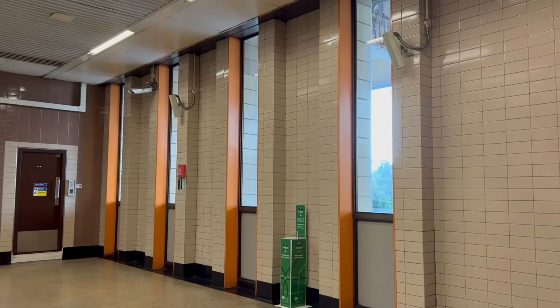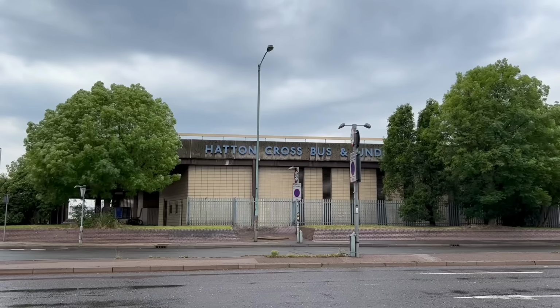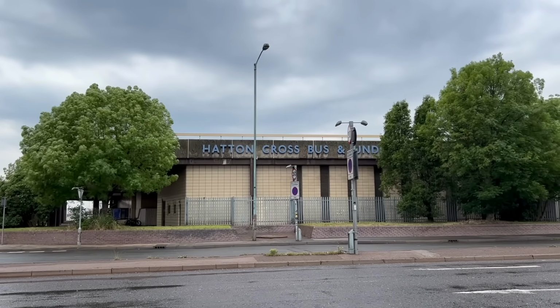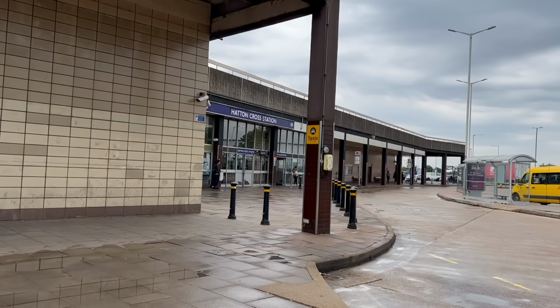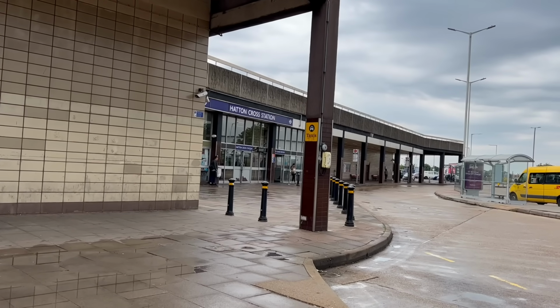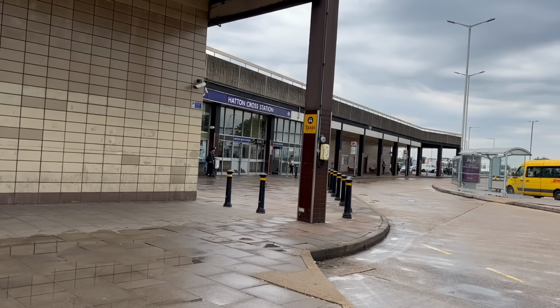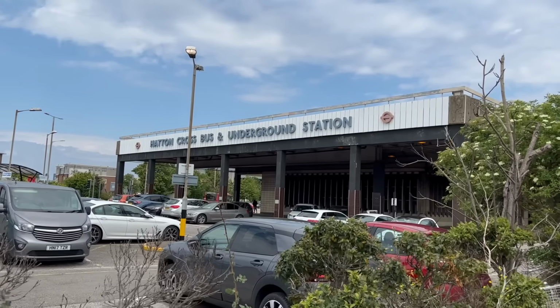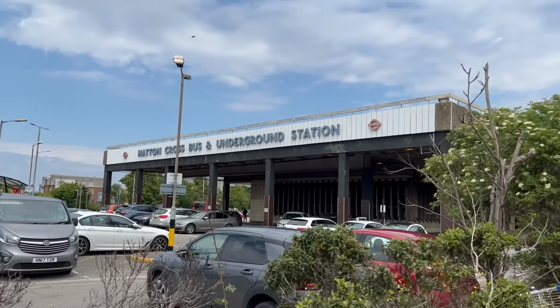You might argue that it hasn't aged well. It doesn't allow much by way of natural light, and the brutalist surface building looks quite unfriendly from many angles. But it's a station that works, and one that stands out. As such, and as a return to bold design principles, I think it deserves more love than it gets. So, happy 50th birthday to Hatton Cross.